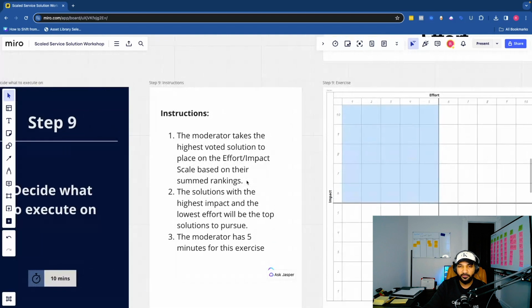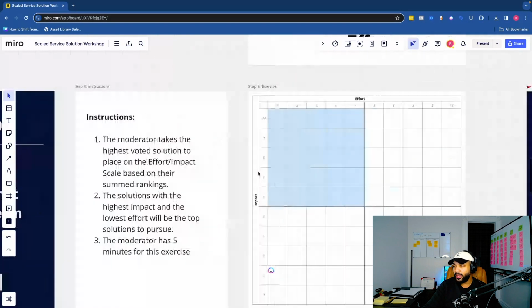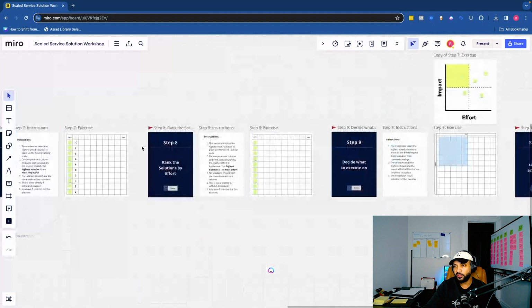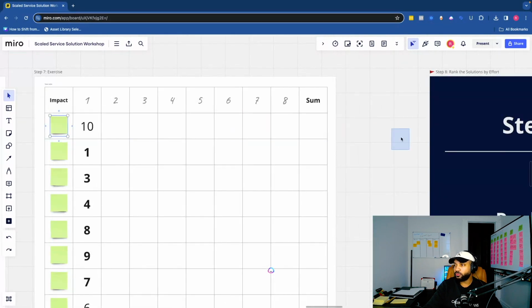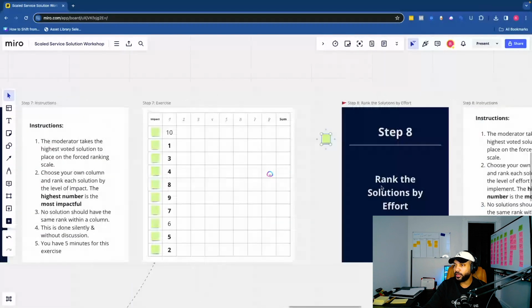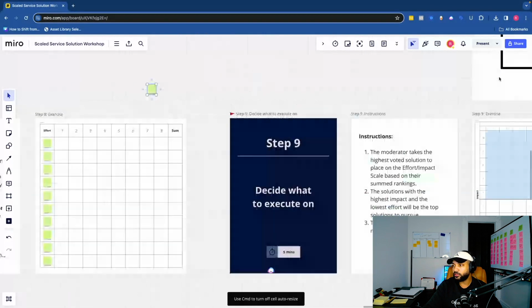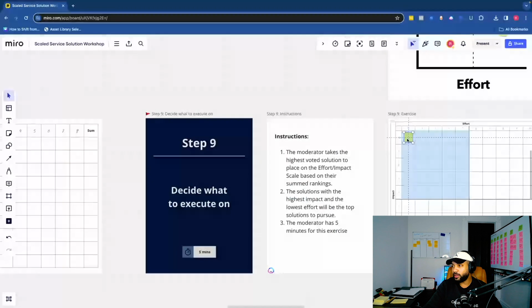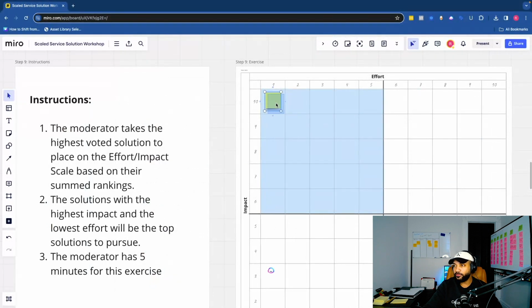So the moderator just needs to take a few minutes. This should take about 5 minutes for them to go through. They're just going to pull over those sticky notes. So say that after we looked at the sum of all these items, this one is ranked a 10 for effort, but it's ranked a 1 for impact. So we're going to take this and it's going to get dropped here, right? So it's a 1 for effort and a 10 for impact. Then we're just going to continue doing that with all 10 of the different solutions that we have in here.